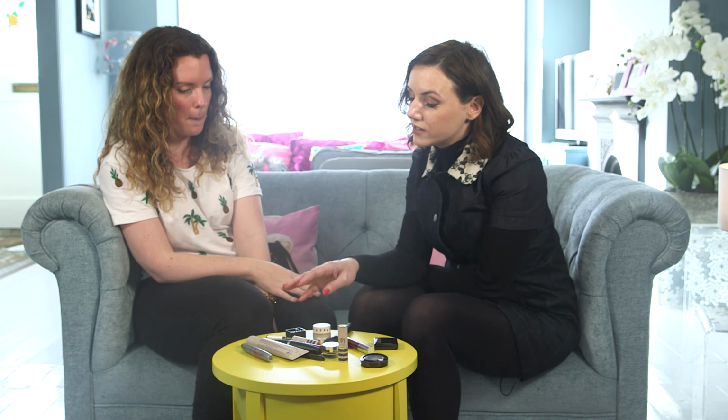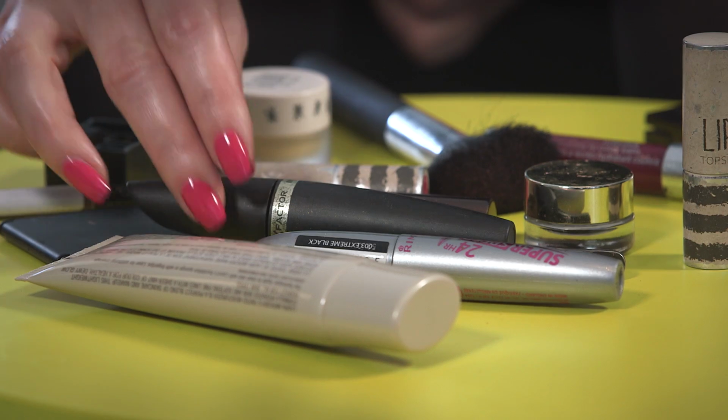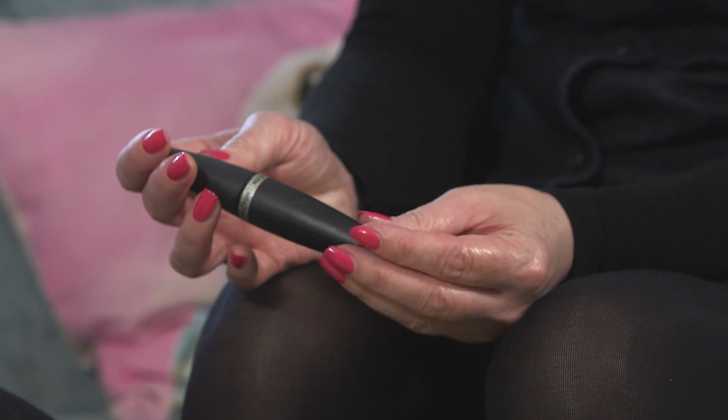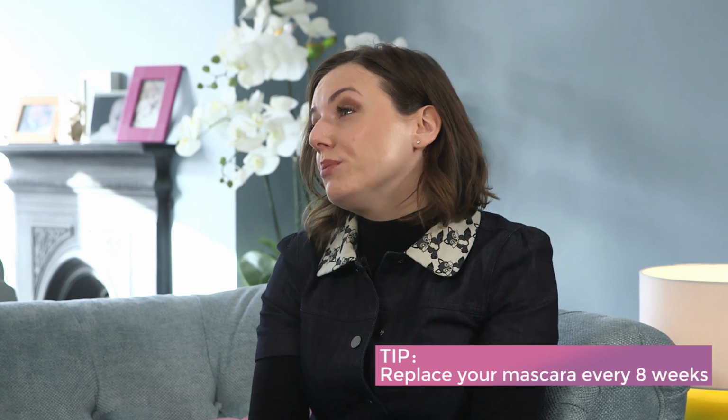Yeah. Your mascaras, when was the last time you replaced those? The print has actually worn off the tube, which I generally think is a bad sign. Mascara is the thing that I have never really spent that much money on. It's absolutely fine to not spend much money on mascaras, completely fine. There are loads of really good ones on the high street, but I think we probably just need to swap it out for a fresher one. Yeah. You should be really looking at switching your mascara every 8 weeks.